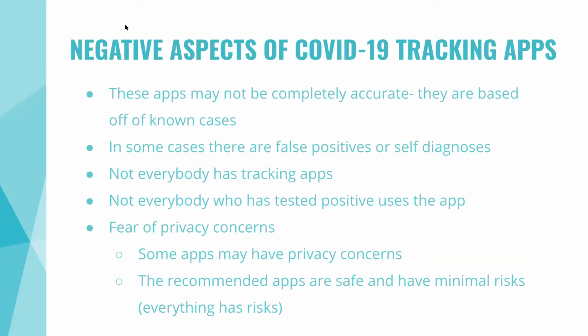So it's also important to think about the people who are using the apps. Some of the apps do not require you to have an actual diagnosis from a doctor or a health professional. So it's important to know that there could be some self-diagnoses. And as well, there's always a chance of having false positives with the testing of the virus.